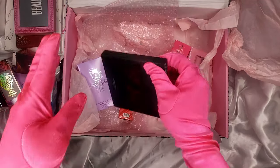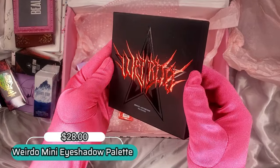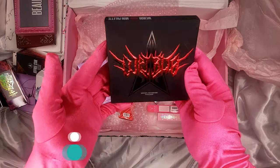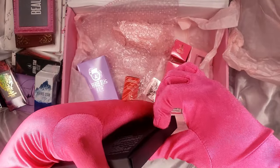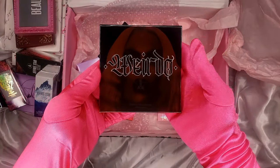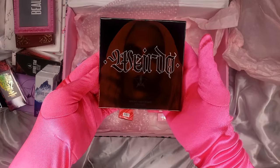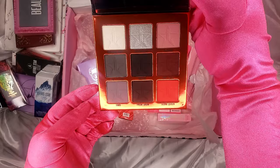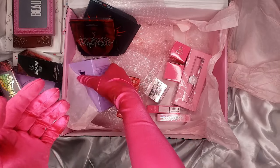Oh my gosh, we have this weirdo palette, and the weirdo palette is only $6, just like the first ever Jeffree Star Cosmetics Mystery Treat release, which happened Halloween 2022. They gave a lot of weirdo palettes, and it was only for $6. So, here is the weirdo palette. This is how it looks. Yeah, so that's how the packaging looks. And when you open them up, bam. Okay, so these are the $6.